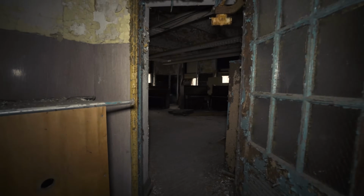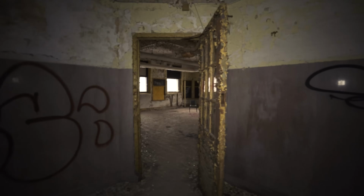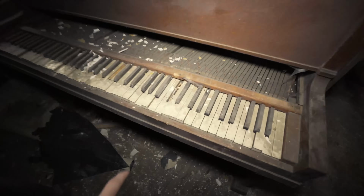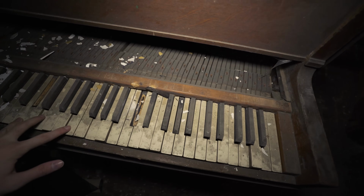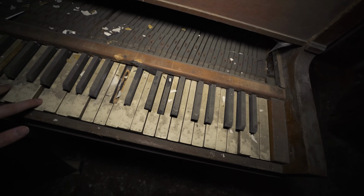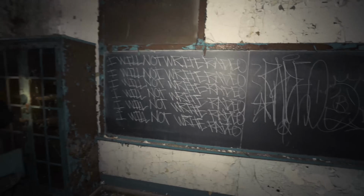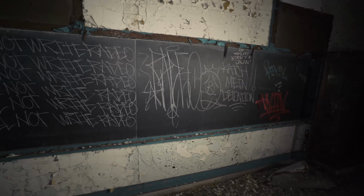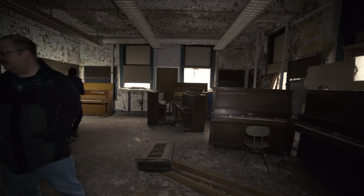Oh wow, there's actually stuff left in here. Got a nice staircase here. Pianos. Let's check out those pianos. I will not write radio. This place actually looks a lot cooler than I thought it would. I was expecting it to be mostly empty inside.